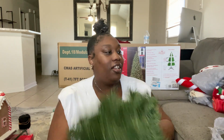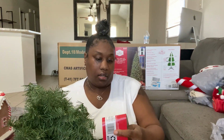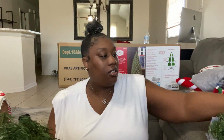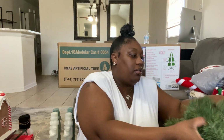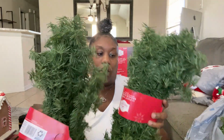There he goes. And then I got two 12-foot garlands. They were $6.48. They sold them again this year. Let's see if I can get it. Yeah, $6.48.